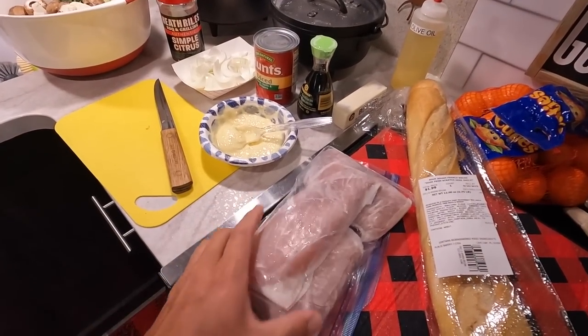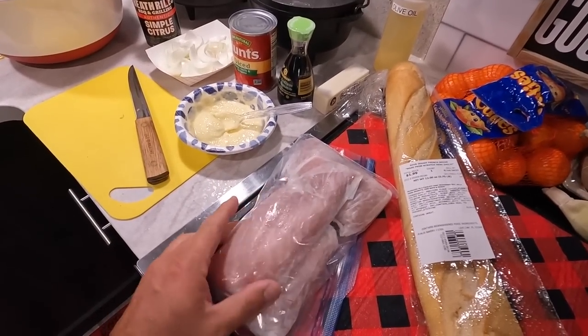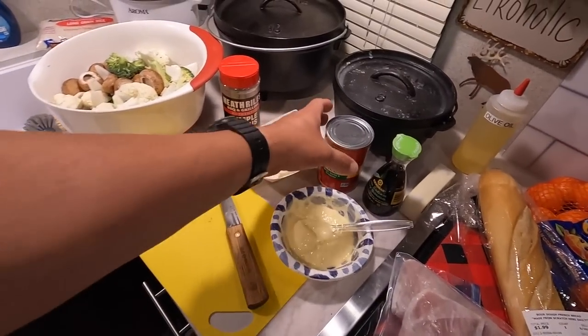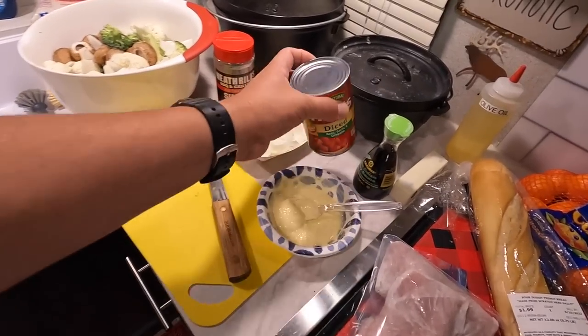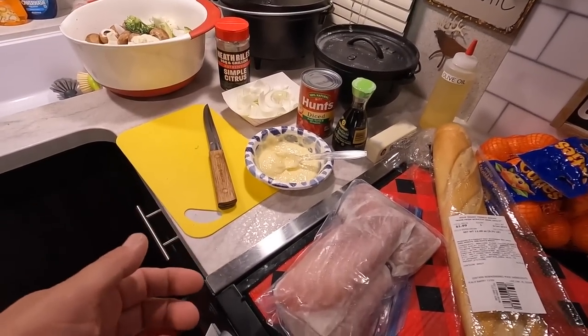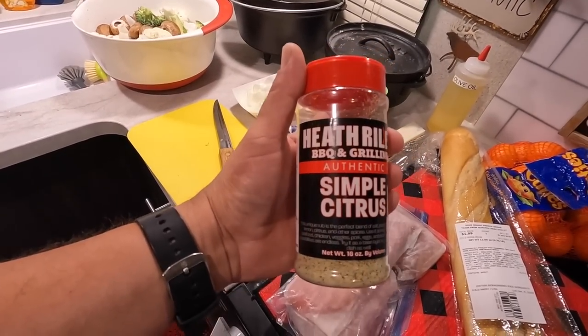So I actually got it out because it's still a little firm. So I'm trying to get it to thaw out. So we're going to leave that out and let that finish thawing. And then we've got our diced tomatoes that we're going to put in there. One onion chopped up. I did not bring my seafood seasoning that I used last time. So I think this time we're going to go ahead and use this simple citrus seasoning on there.